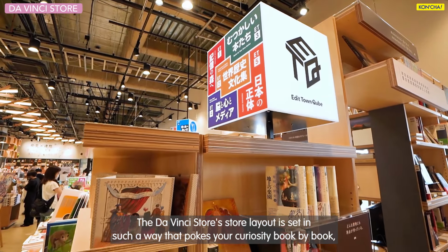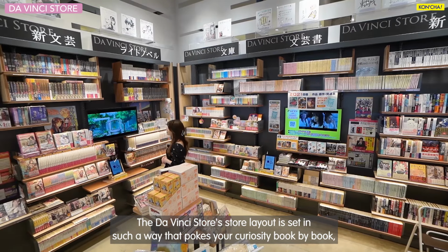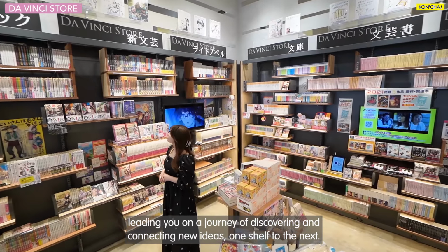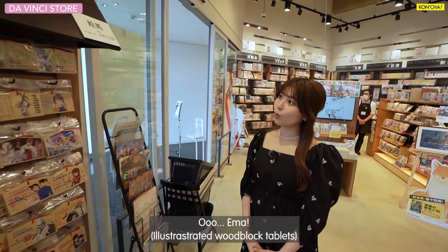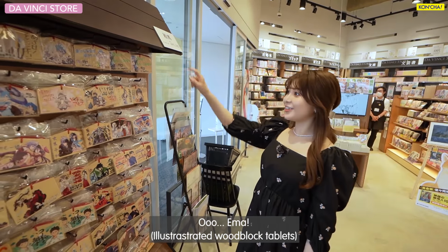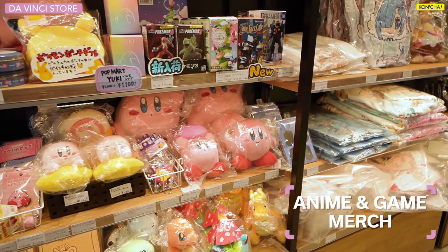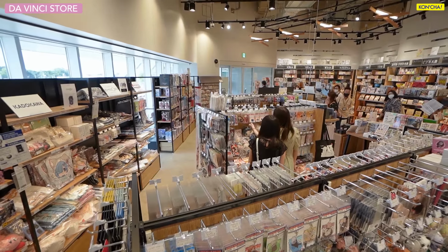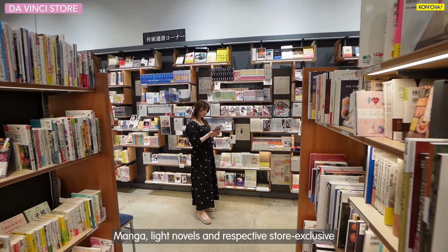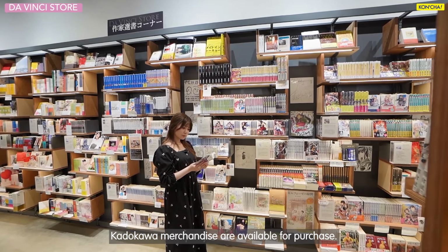The Da Vinci Store's store layout is set in such a way that pokes your curiosity book by book, leading you on a journey of discovering and connecting new ideas one shelf to the next. Manga, light novels, and respective store-exclusive Kadokawa merchandise are available for purchase.